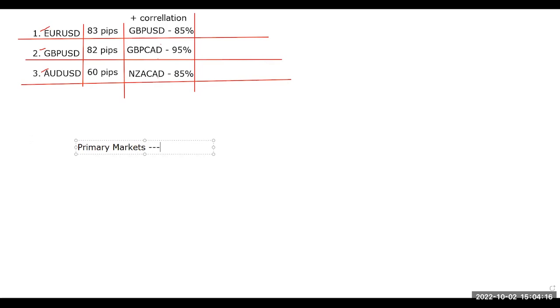Primary markets are key. Primary markets means which of these assets is going to move first. And if it moves first, right, it will give you a blueprint of the correlation pair. So if there's a primary market that has a history, according to your back test, that always moves first, the correlated markets, it increases the probability of that asset following suit, right? So this is one way to use correlative trading.